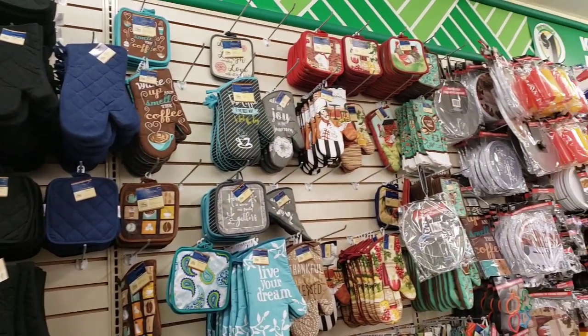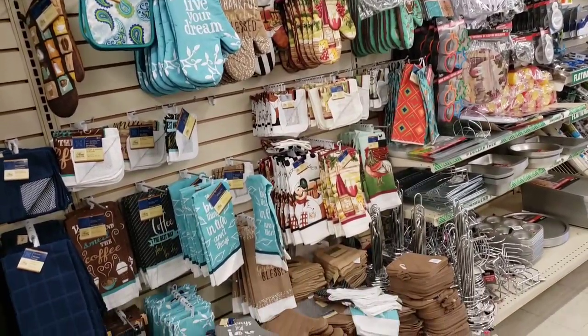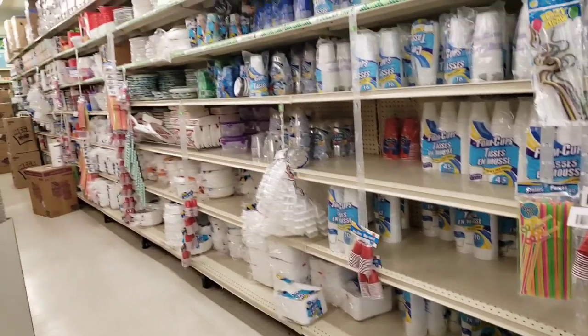I told you guys in that video we'd be looking over the other three or four aisles left in the store, so let's just kind of take a peek around and see what's going on. This is like the little kitchen section. It's kind of cozy over here in the corner, all the way at the other end of the store, but I want to show you guys.